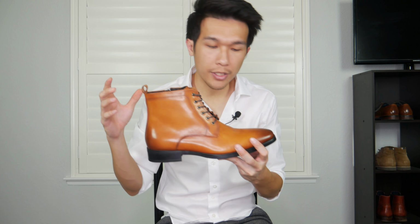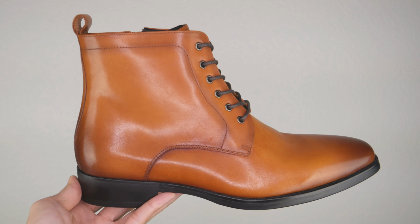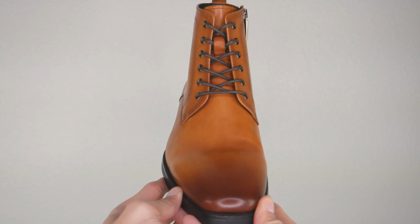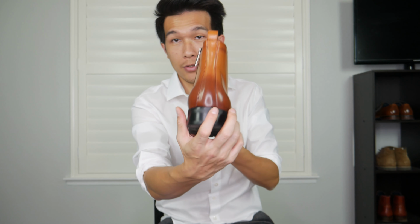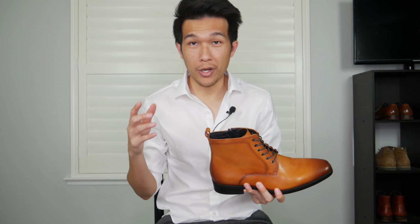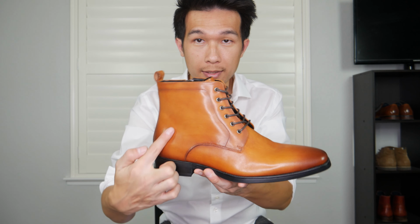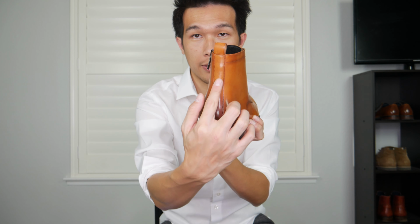The price kind of fluctuates. And like the Chelsea boot, this boot features a two-tone color. Compared to the Chelsea boot earlier, this tone is a little bit darker, and then you have a very dark accent toe box here and a little bit also at the heel as well. There are 3 parts to this boot: the front, the second section here, and then you also have a very slither of leather at the back heels.